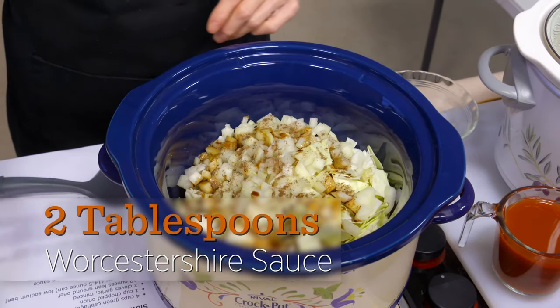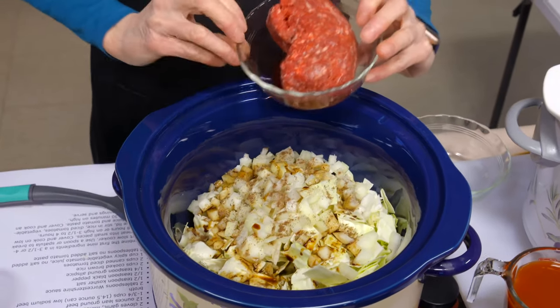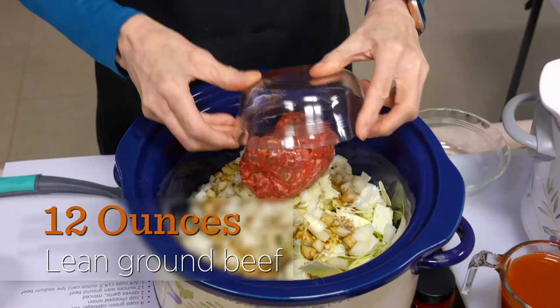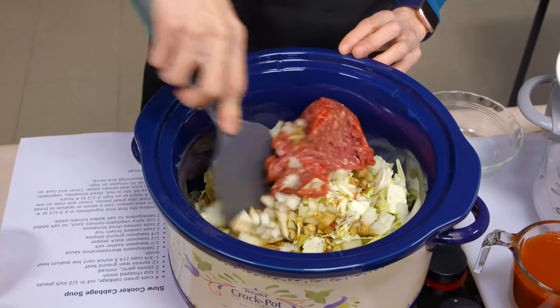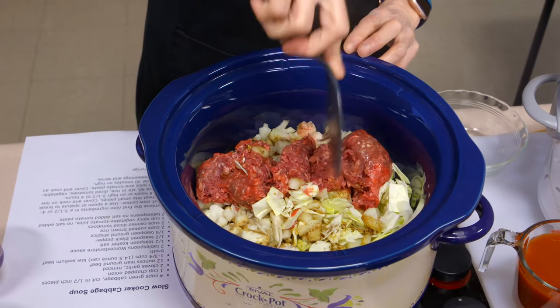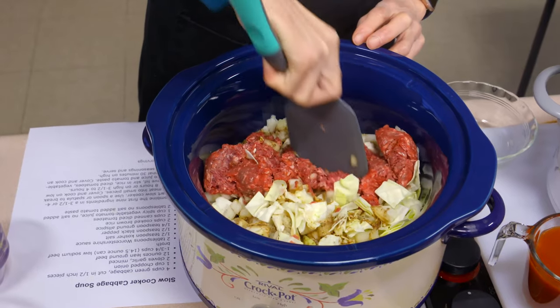Put that in there. And then this does have some meat in it. So I'm using a lean, you could also use extra lean ground beef. You could use other kinds of ground meat as well. I've got beef today. The advantage to using the extra lean is that because there's no time when you can drain the fat away, you want to make sure that you have it fairly lean to start with.